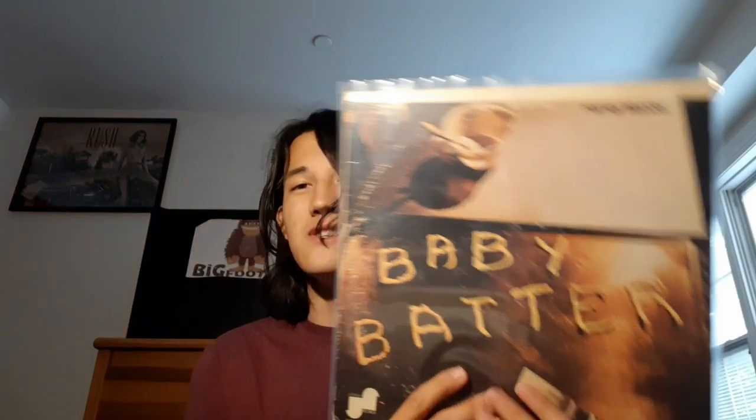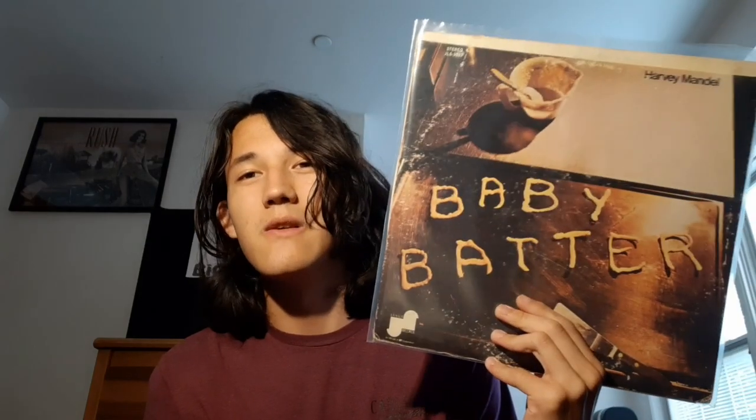Another flea market find here. Figured I would just pick this up too because I recognize the name, but I didn't know this album specifically. This is Baby Batter by Harvey Mandel. This record is killer, funky, guitar, organ, all that. Came out on Janus. I'm looking for more Harvey Mandel stuff, particularly his early stuff.